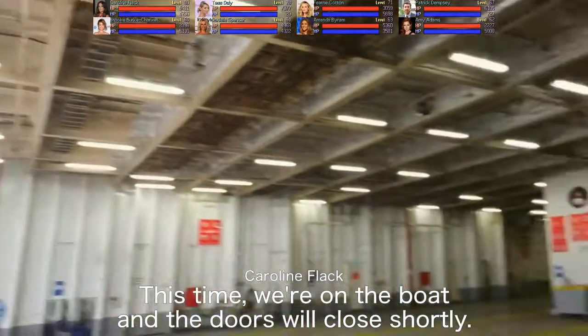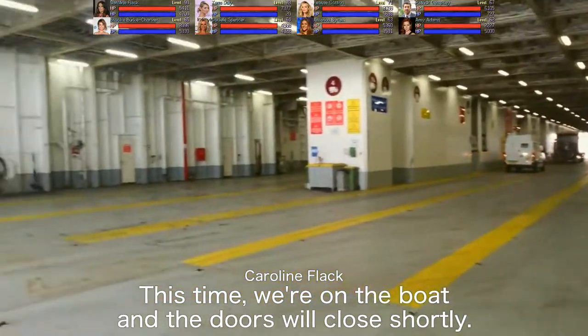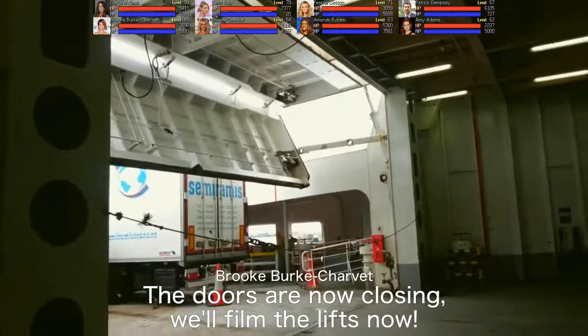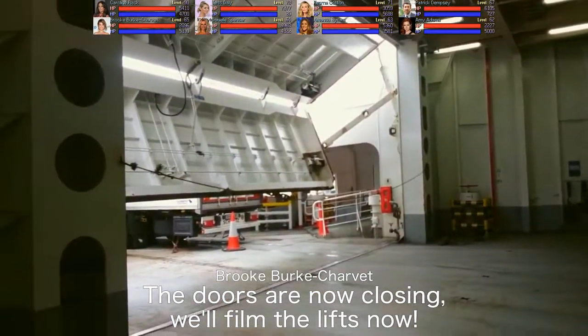So here I am on the boat. And it's really fun cycling onto a boat, very different to driving on. And it's so odd being in front of a boat on my bike and no cars. This is so weird. And close the door. And let's go film some lifts.